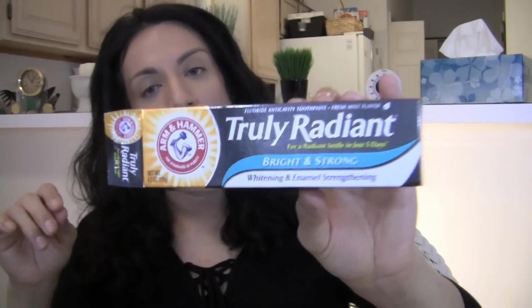For sure. Okay, the Truly Radiant Bright and Strong Whitening and Enamel Strengthening Arm & Hammer Toothpaste is the cover of it.